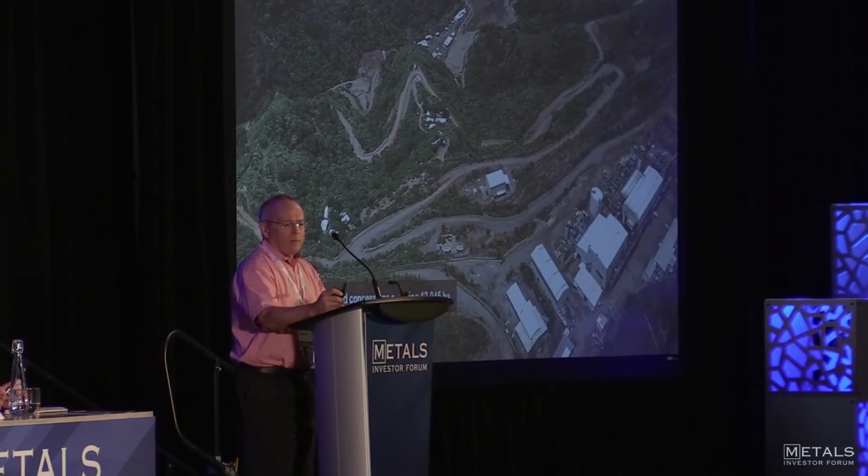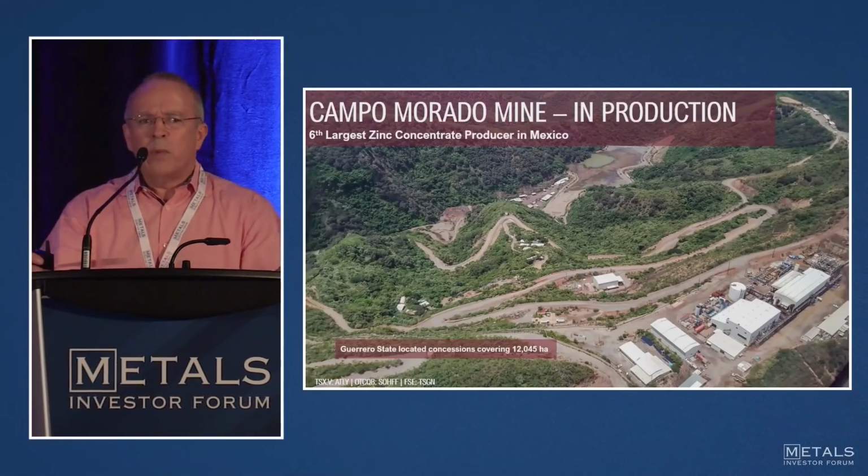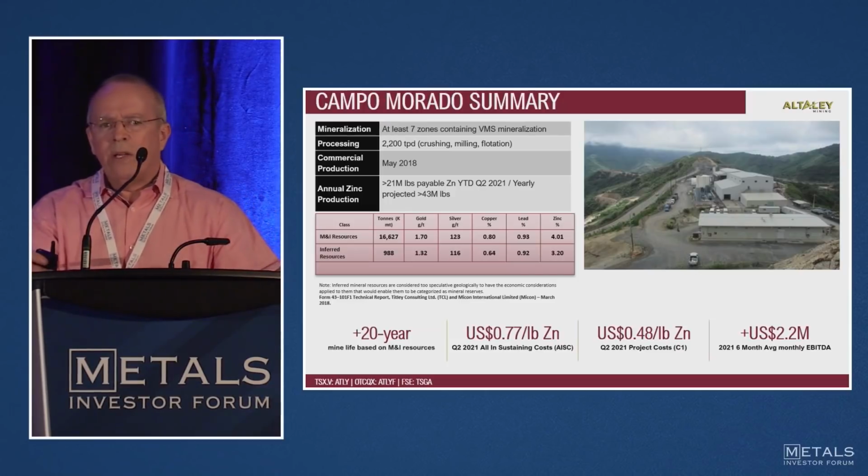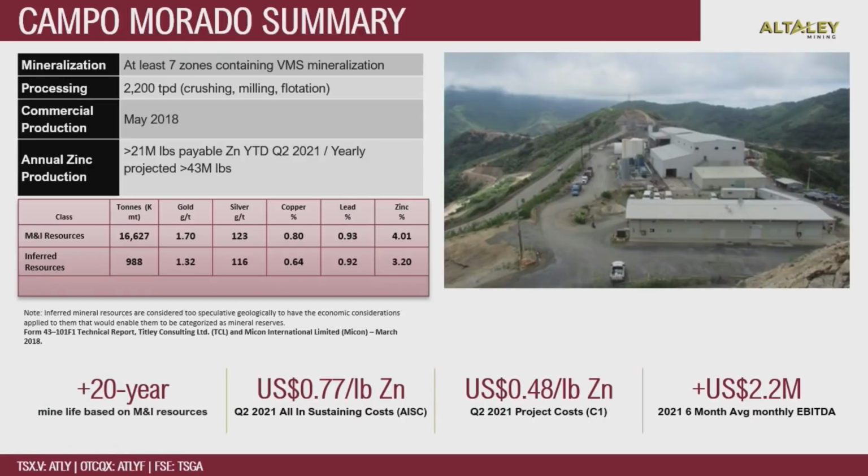Quickly into Campo Morado. This is the sixth largest zinc producer in Mexico. That's the mill you saw there. Regarding resources here, there's never been a reserve because the former owner was Nyrstar and never had to publish a 43-101 report. However, M&I resources are 16.6 million tons at a fairly high-grade gold content of 1.7 and high-grade silver.